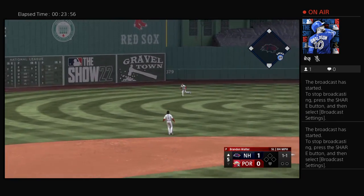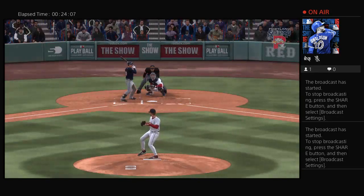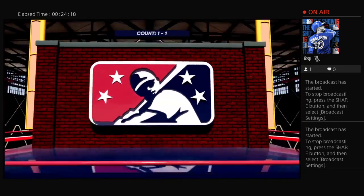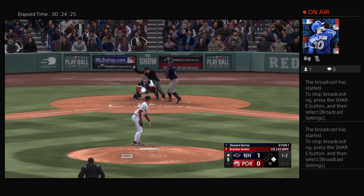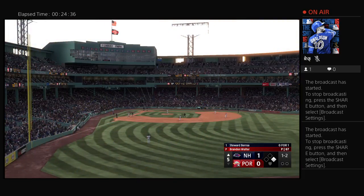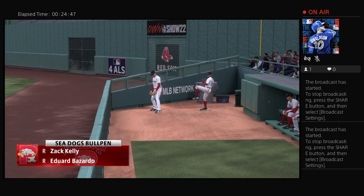This one high in the air to left center. Drops for a hit. He couldn't run it down. That pretty much split the zone down the middle, and those are the ones where you got to make them pay. Now the left fielder, number 6. Here's a 1-1. There's the strike. Kicks and fires. That misses the zone. It's 2-2. Meanwhile, activity in the bullpen.